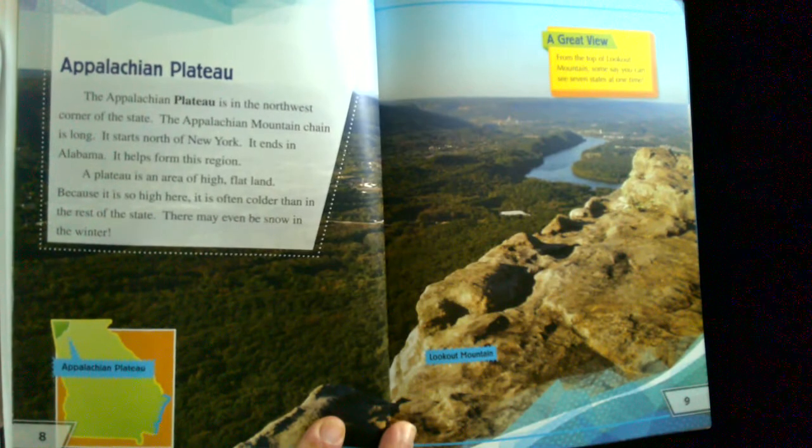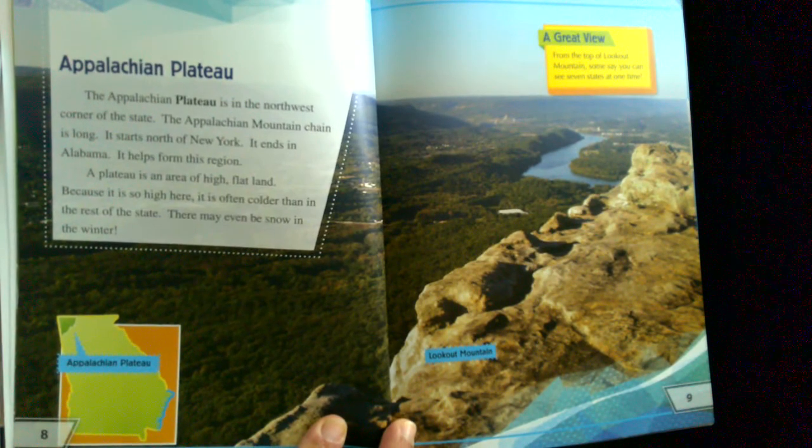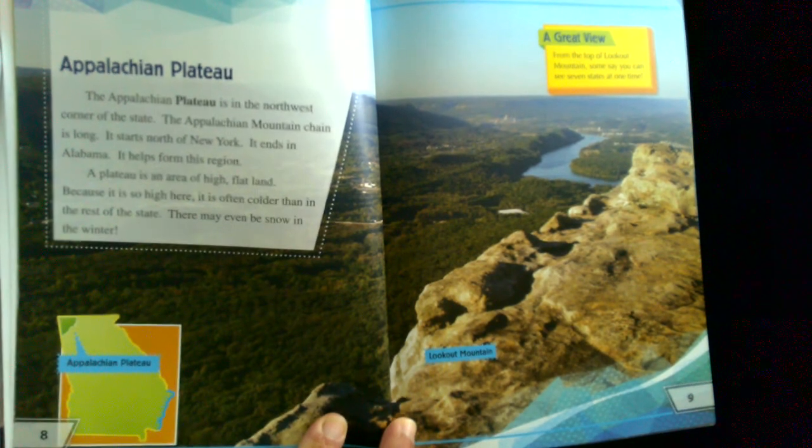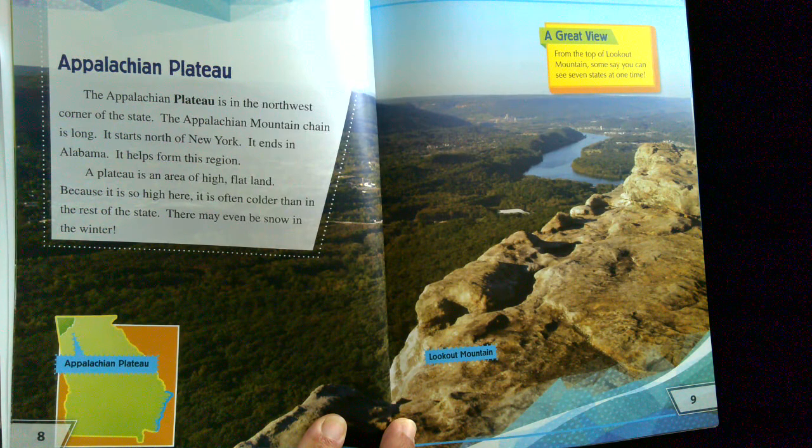Appalachian Plateau. The Appalachian Plateau is in the northwest corner of the state. The Appalachian mountain chain is long. It starts north of New York. It ends in Alabama. It helps form this region. A plateau is an area of high, flat land. Because it is so high here, it is often colder than in the rest of the state. There may even be snow in the winter.